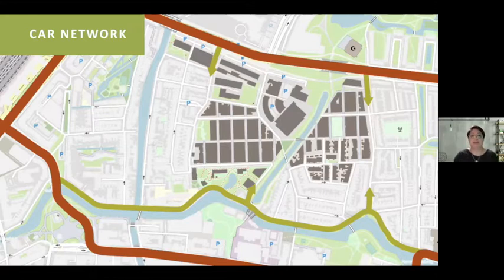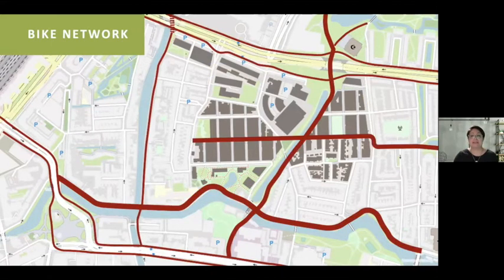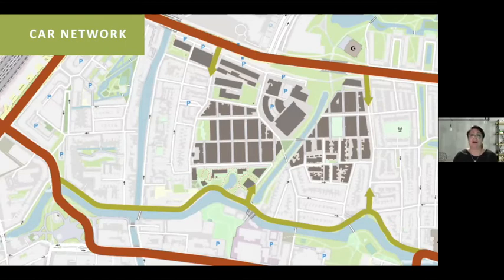But on the flip side, when we look at the bike network, it is connected to those flow roads to get people to the important places they want to go, but then also helps them comfortably get into the neighborhoods. So in this scenario, you've got that very thick line in the middle would be more of a cycle route, getting you from one side of the neighborhood to the other quite comfortably, where, as you can see in here, it's not so comfortable for the car.